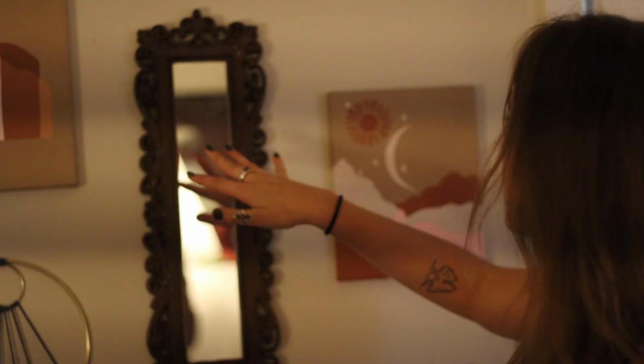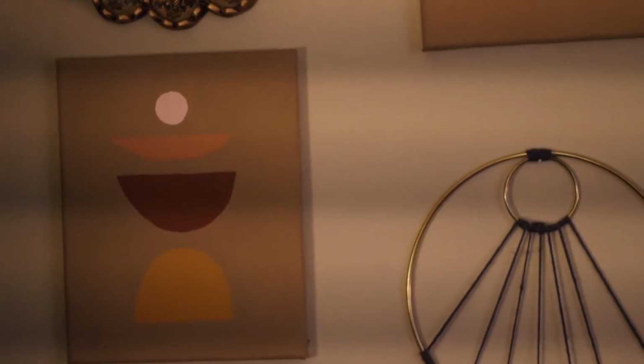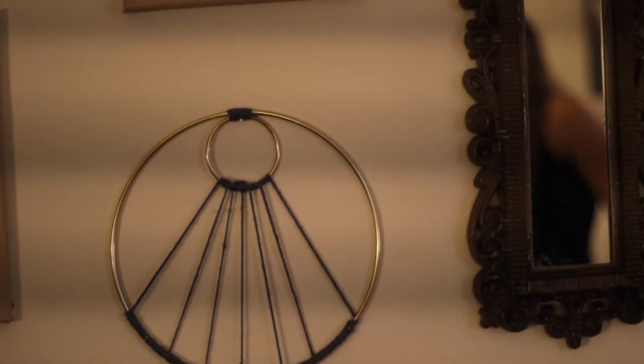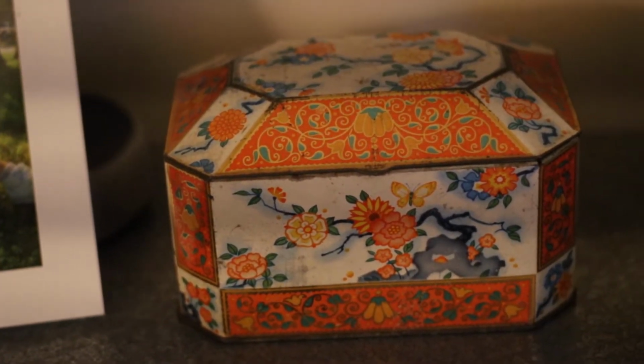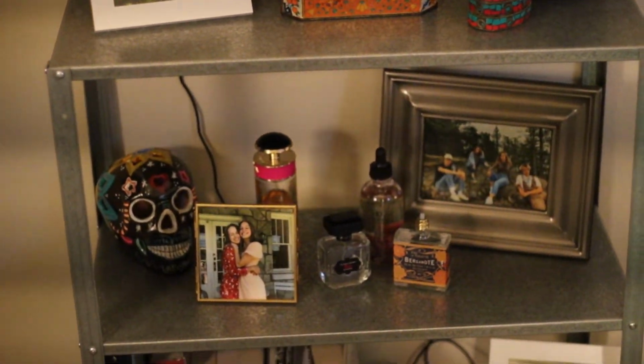And these three different canvases I actually painted as well, inspired by different prints I found online. And I actually made this little macrame wall hanging as well. And then under here I have a bookshelf with all kinds of jewelry and things in here and a little plant. So yeah.